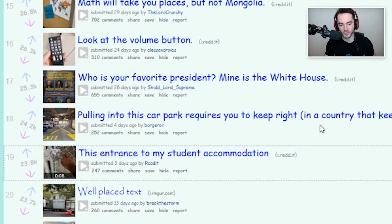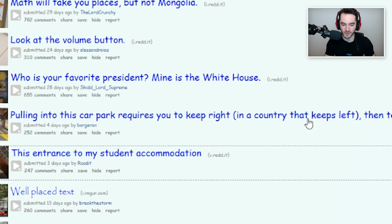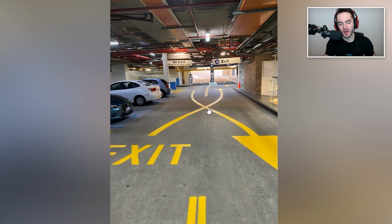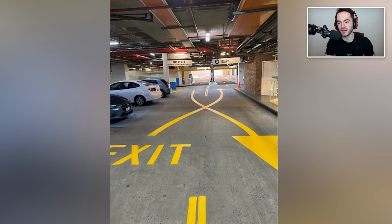Pulling into this car park requires you to keep right in a country that keeps left. Then to resolve it, they do this. When they were drawing those lines, weren't they thinking for a second like, hey, you know what? This is very much illustrating a collision. Cars don't have the ability to phase through each other, unfortunately. Hopefully that tech will be developed soon and really avoid some accidents.